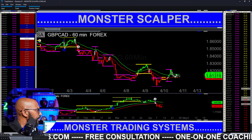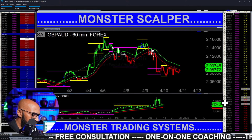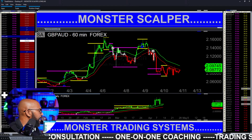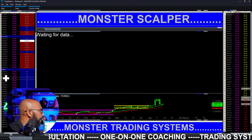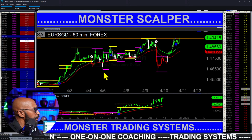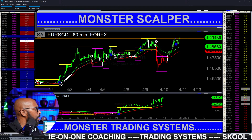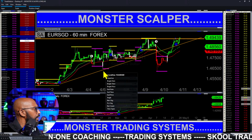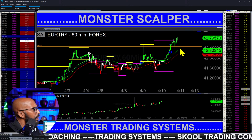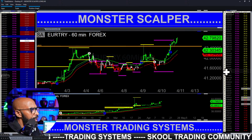Pound CAD, nothing. And then pound Aussie, nothing there. All right, so you have EURTRY and EURSGD. I think that was the one I like the best, right? Yeah, EURSGD, look at that, and it's breaking out now. All right, and EURTRY looks good too. So the two there, and there are many more setting up.